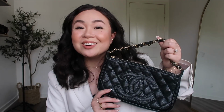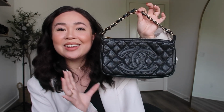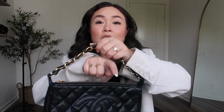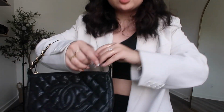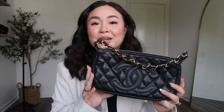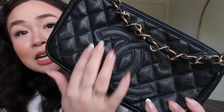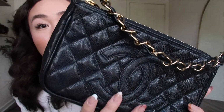And that night I scoured the internet looking for that bag and I found it. So it is a Chanel Caviar Timeless Pochette. You really can't wear her over your shoulder or anything like that. You can hold her with your hand, or you can wear her like this. So this isn't like the most versatile bag, but I love that she makes a statement. She's made of the Caviar material and she has the Timeless Chanel logo imprinted on the leather.